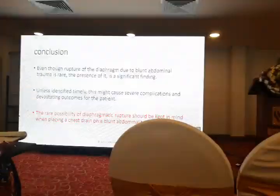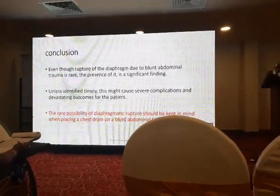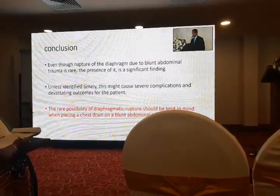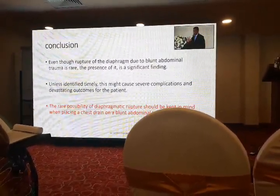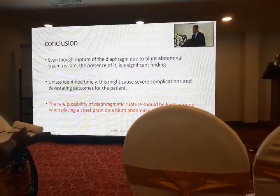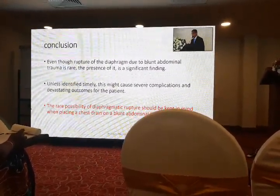In conclusion, even though rupture of the diaphragm due to blunt abdominal trauma is rare, the presence of it is very significant. Unless we identify it timely, we might end up with a complication and a devastating outcome. Especially in this case, the take-home message is that the rare possibility of diaphragmatic rupture should be kept in mind when you place a chest drain on a blunt abdominal trauma patient.